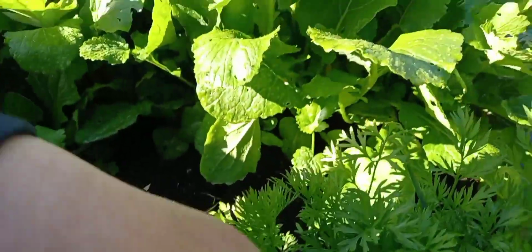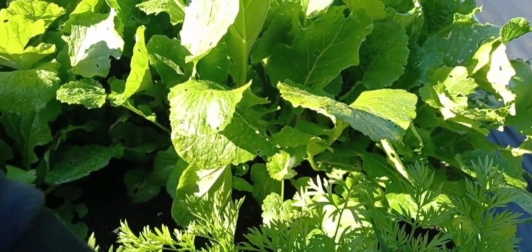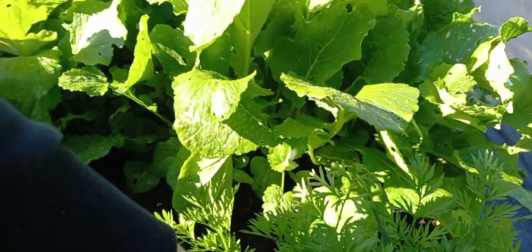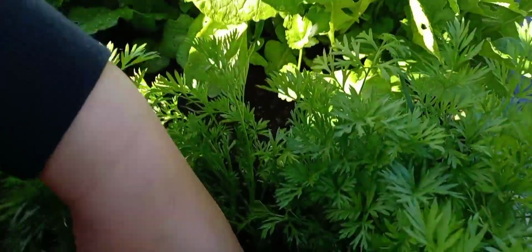Which I think is funny that now they're selling it as a vegetable in the States. Right? Like, you can buy yellow dock and stuff. It's like, you don't need to buy it. Just go outside. Find a plant and just dig it up. Plant it again. Nope. Well, that's a teeny tiny baby carrot that I pulled up instead. Mistakes!